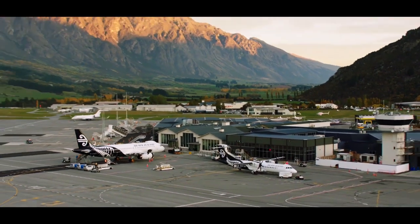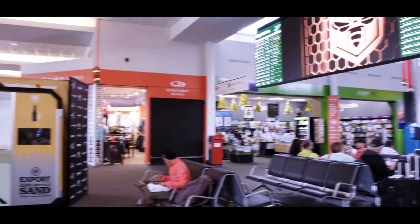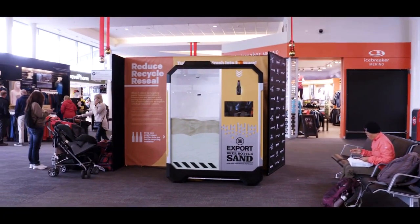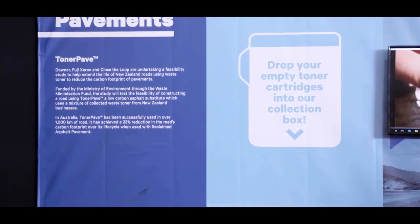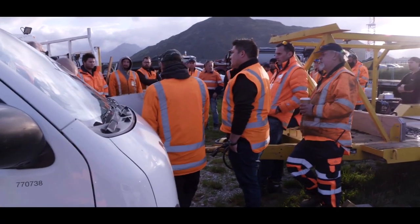Looking after this amazing natural endowment that we have here in Queenstown and the broader region, and I suppose supporting the social fabric of the area. So for us, it's really looking at how we bring sustainability into all the work that we do as a business. And this project really represents and reflects that thinking, working with partners like Downer and others.